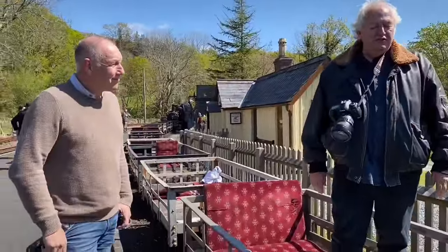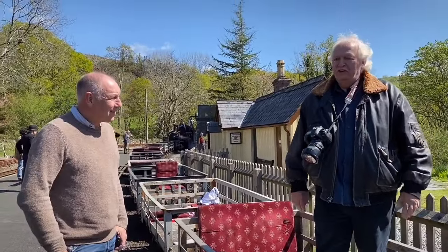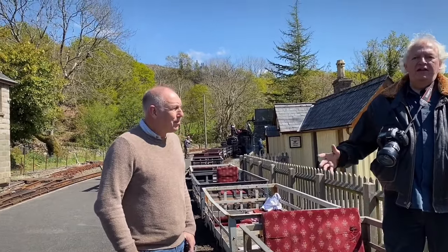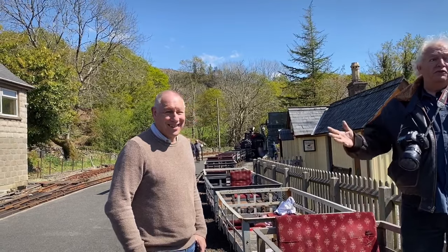How many tons of slate has each one of these wagons carted out during its working life? Where have they ended up? Tens of thousands, hundreds of thousands, on roofs across the world. Isn't it splendid to see the real purpose of a railway restored and presented so effectively? So this railway was built for the efficient transportation of slate. It's built in a wonderfully engineered manner, and to still be able to recreate this operation to reflect the purpose of the original engineering, I think it's brilliant.